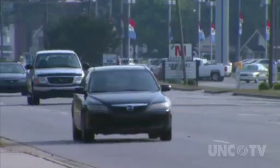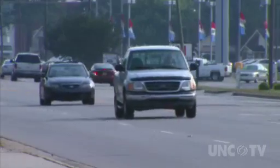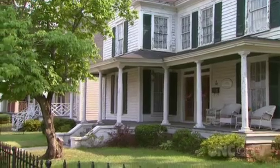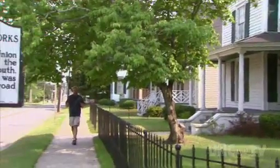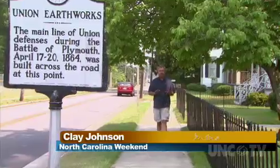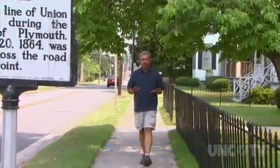Its location on U.S. Highway 64 makes Plymouth an easy place to get to, or in some cases, get past. Over 1 million cars a year go through Plymouth on the way to the beach, on their way to sand, sunburn, and traffic. But if those beachgoers would just hang a left off of Highway 64 onto one of these side streets and drive just a few short blocks down to Plymouth's waterfront, they'd find out what they're missing.